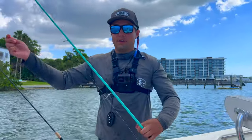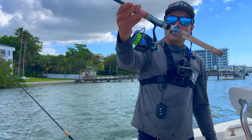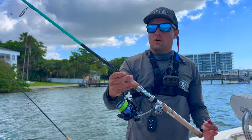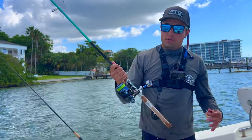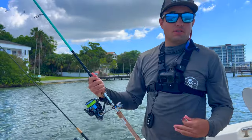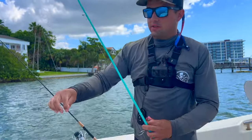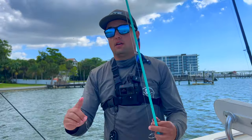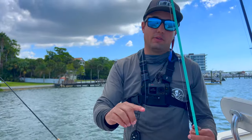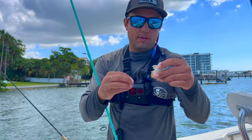All right, guys, so for my setup today, plain, simple, and easy. We got my Tsunami Evict 3000 on my Tsunami Carbon Shield rod, guys. It's a great setup. This reel is fully sealed, so you can dunk it in the salt water and get away with it. And I got my size 1 Florida Tackle Supply J-hook with a 30 pound or 20 pound fluorocarbon leader by Florida Tackle Supply.